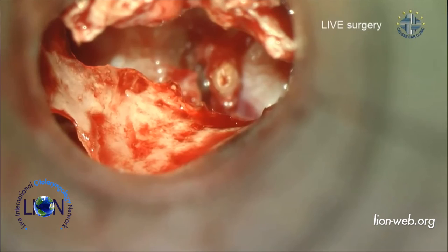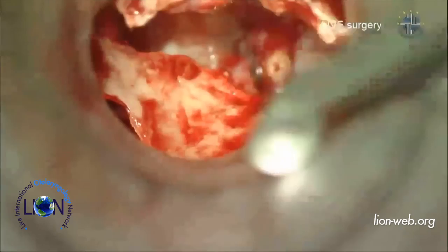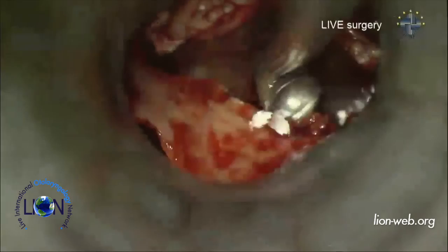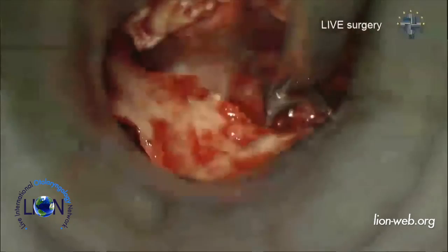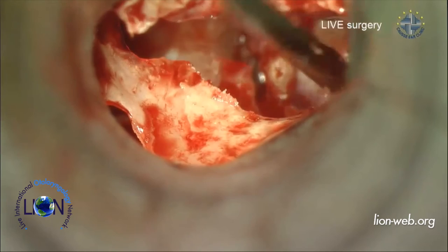I will remove a little bit of bone on the left because I want to have the malleus more free, the handle of the MRP a little bit more free inside the middle ear cleft. So I just need to remove a little bit of bone from here. This is quite accurate. Okay, now it's fine. All right, so let's go for the malleus replacement prosthesis now.